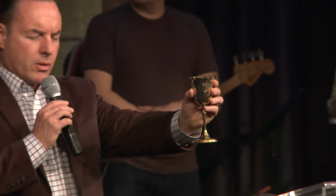That same night he took the cup. There were four cups that the people drank at that Seder meal at the Passover. I believe Yeshua took the cup of messianic redemption in his hand when he said these words, Baruch Ata Adonai Eloheinu Melech HaOlam Borei Pri HaGafen. Blessed art thou, Lord God, King of the universe, who creates the fruit of the vine.